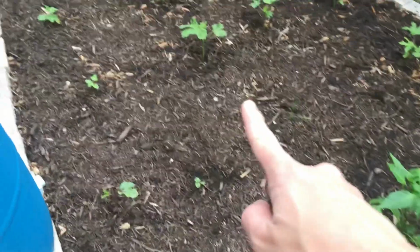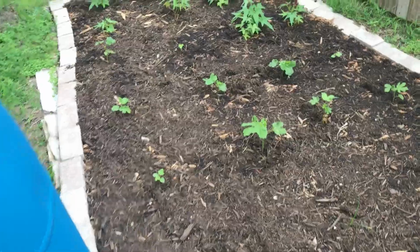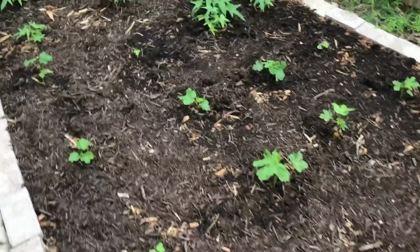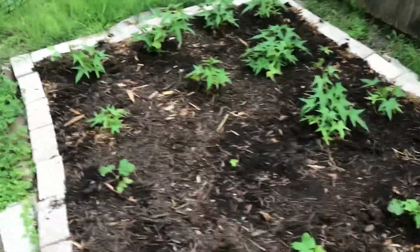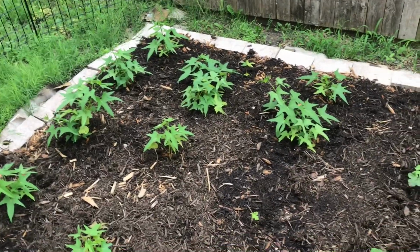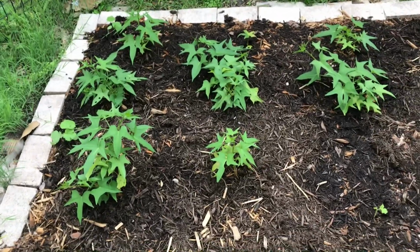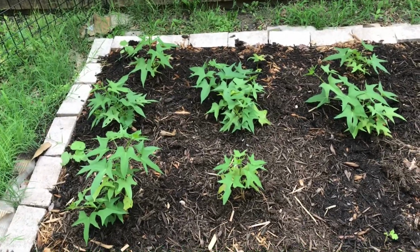Our okra is starting to gain some momentum. So we have 3 varieties of okra. It needs that hot weather, so we're waiting on that hot summer to come. And then finally my sweet potatoes back here are starting to have a lot more foliage, so I'm hopeful that we'll get a good crop of those this year.